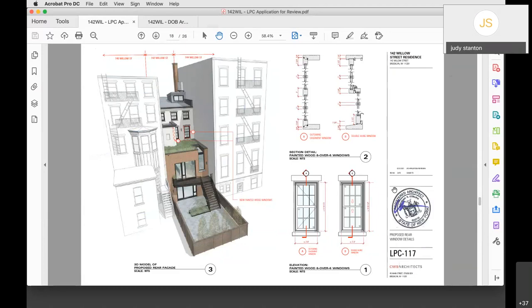As for the lot line window, because the Landmarks Commission is probably not going to consider that, our committee did not make a comment in opposition, although I personally think it's a real shame. I wish that at the start of this project, whenever the family who lives at 142 made a decision to enlarge the house, they had joined with the neighbors next door, because they know each other well, and come up with some kind of remedy to leave a little bit of light and air in that window. But I've given you the Brooklyn Heights Association Landmarks Committee's comment.